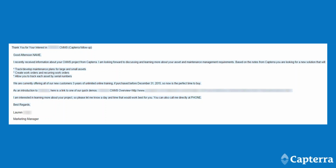"Based on your notes from Capterra, you are looking for a new solution that will," and you list them. So I like the idea of listing some of their needs, but one thing we're missing here is how your software helps with those needs. It doesn't need to be very in-depth, but we should say something about how you guys specialize in these. Just listing what they already know they need isn't very helpful.